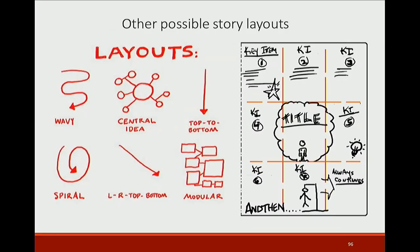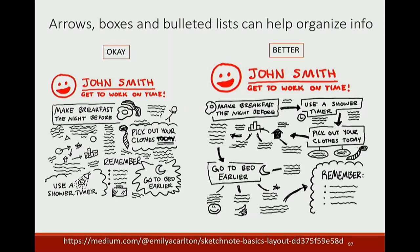There are other story layouts, which I showed you earlier, with sketch notes. There are ways to make them better, with all kinds of techniques like making containers, arrows, bullet points. But here's a great example of leaving space. If you can leave space, you're able to do more with it. And people stress out about, well, I don't know where to put things.